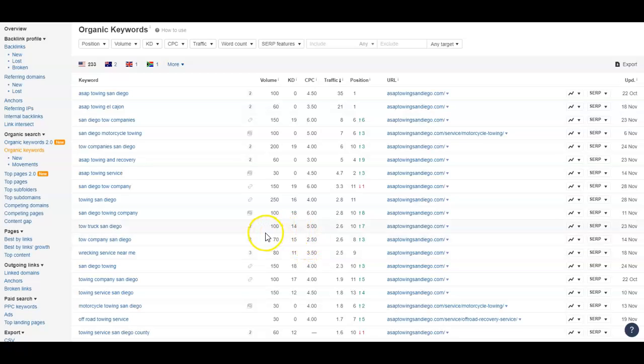The same thing here when we come down and we see Tow Truck San Diego. We see San Diego Towing Company. So it's really hard for you to rank first for this, because the keyword difficulty, or the KD you see up there, requires you have really strong backlinks to be able to rank for it. So usually you'll need about 14 to 18 different KD or keyword difficulty.